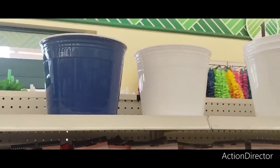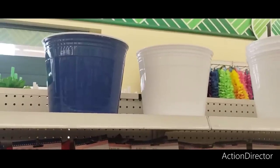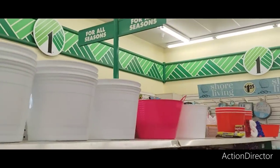I would probably double check Walmart. Maybe they're selling them for 98 cents, but Walmart's all over the place with their pricing, so it's really hard to say what they could be selling those for. But anyways, I saw those and I thought of Father's Day. They also have them in red.